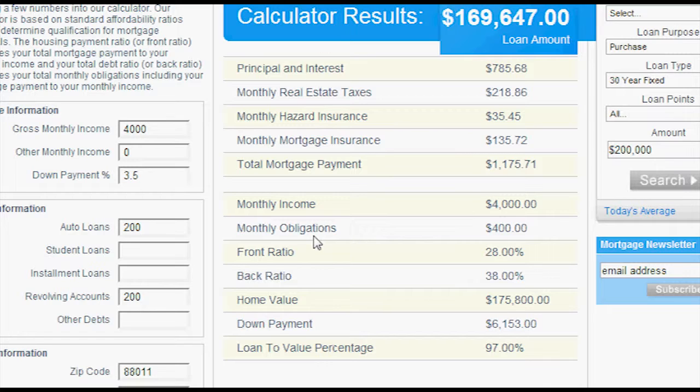The story that you see here is that you put in $4,000 worth of income, $400 worth of debt. We've got the ratios. You're going to put 3.5% down, which comes to about $6,000. You can borrow $169,647, and that's based on a house payment of $1,175. That $1,175 was calculated by being 28% of your gross income and a little more than 36% of your gross income plus debts.